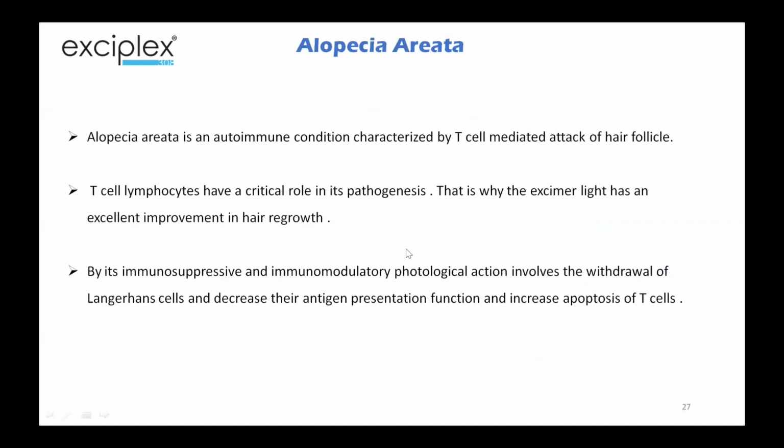Now we will talk about alopecia areata. Alopecia areata is an autoimmune condition characterized by T-cell mediated attack of the hair follicle. T lymphocytes have a critical role in pathogenesis. That's why excimer light is an excellent choice for treatment in hair regrowth. By its immunosuppressive and immunomodulatory photobiological action, it involves the withdrawal of Langerhans cells and decreases their antigen presentation function and increases apoptosis, which gives a chance for the hair to regrow again with fast results.